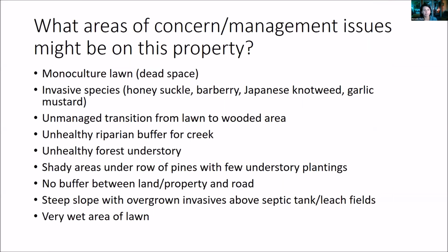Great. So, full disclosure, this actually is the property I live on, and there's a lot of concerns and management issues. So we're going to be using it. My husband and I actually went through this brainstorming activity that you're all going to be doing on your properties. And this is the list that we came up with, which many of the points you've already been hitting, and continue to keep typing up if you get other ideas into the chat box.